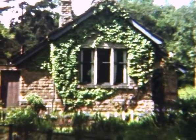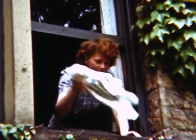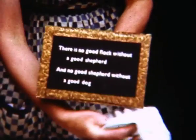This is the cottage in Ryecroft Glen, where he and Sylvia, my mother, lived from when they were married in 1939 until 1951, when they moved to Ryecroft Farm.